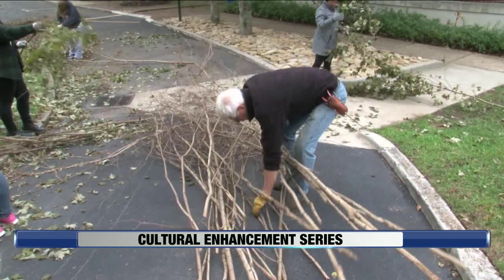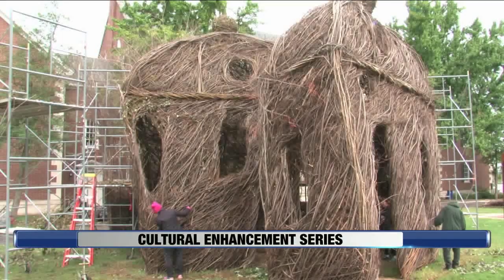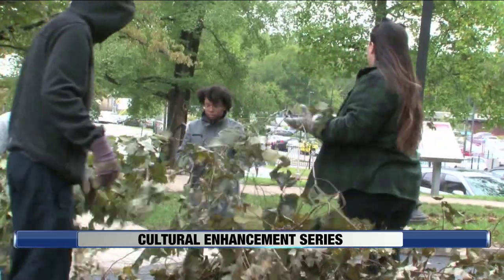It's taken a lot of coordination. It's a big project and there's a lot of moving parts. Logistics have been incredible. And a lot of teamwork. And for students like Caitlin, a unique opportunity outside the classroom.